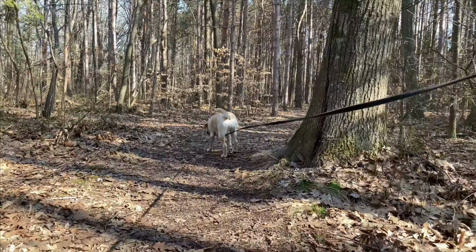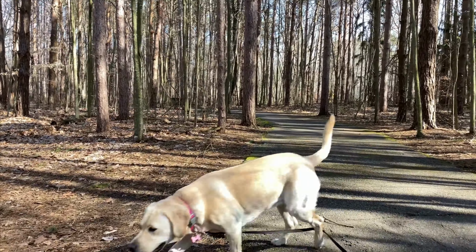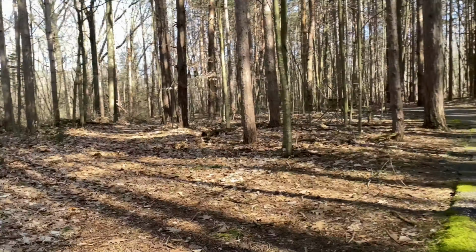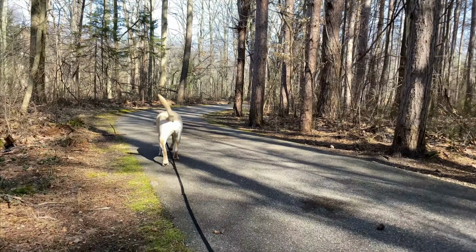This way, little lady. Good dog. Once again, you can choose paved or woods. We kind of prefer the woods. All right, puppy dog. Nice brakes. Your pick today, girl. Paved or woods? Paved it is. Good choice.